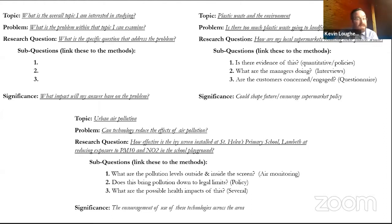What are the pollution levels outside and inside where the screen is? Well, that goes into looking at air quality monitoring. If you go onto the physical stream later on, Professor Mark Mulligan will be looking at air monitoring and how the King's Department does this.